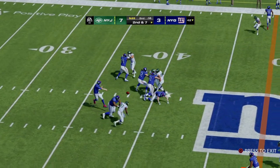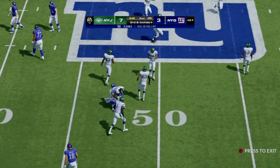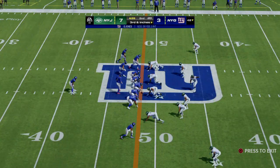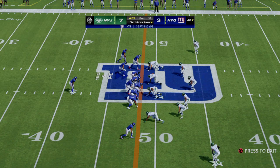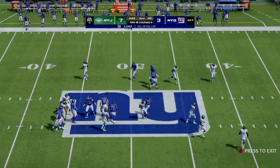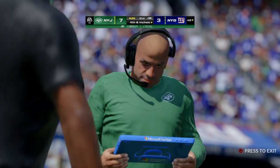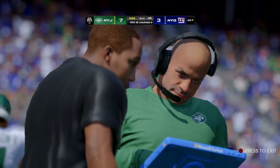Looking to throw again on second down. Jones delivering another one here to Darren Waller. He's got it again. The offense on third down tonight, just 1 for 3 thus far. They're looking at third down. And that ball incomplete, nearly intercepted. Took a chance with that one. It'll lead to a 4th down.